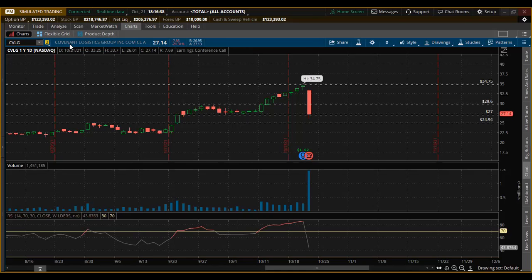So today we're going to be looking at ticker symbol CVLG, that's Covenant Logistics Group. They had earnings and they had a big drop off today, with the stock down over 20%, as you can see here.